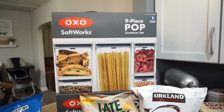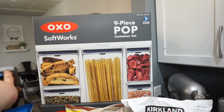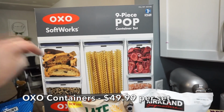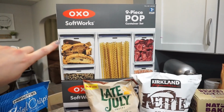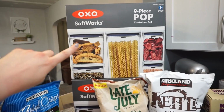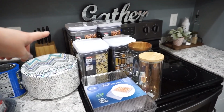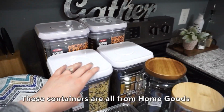Now moving to some non-food items, I did grab 2 sets of these OXO containers. These are like the pop ones. So I got both of these at Target. They were $50 each, which is actually really a good price for 9 pieces because these can be really, really pricey to buy.